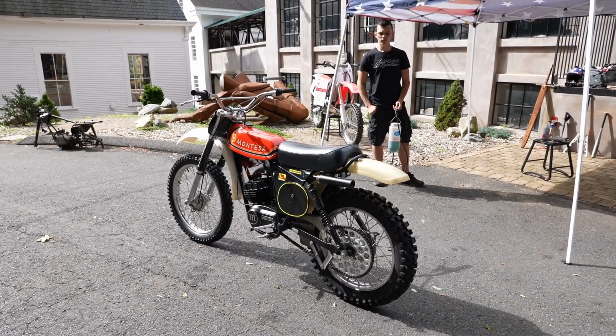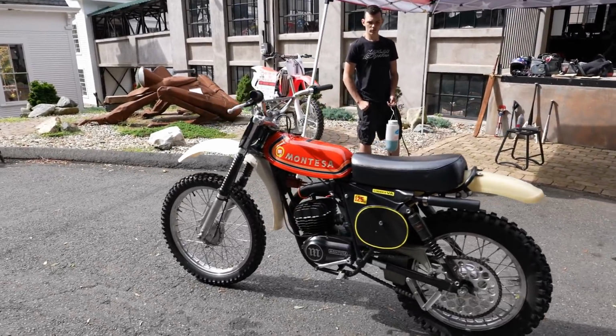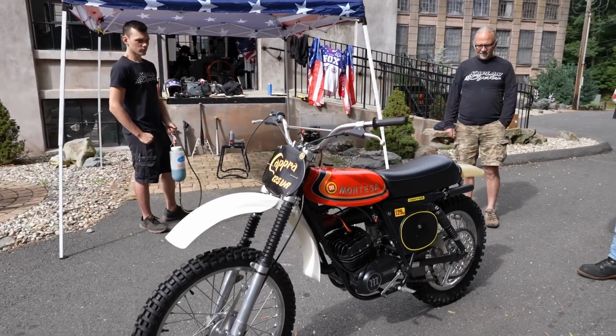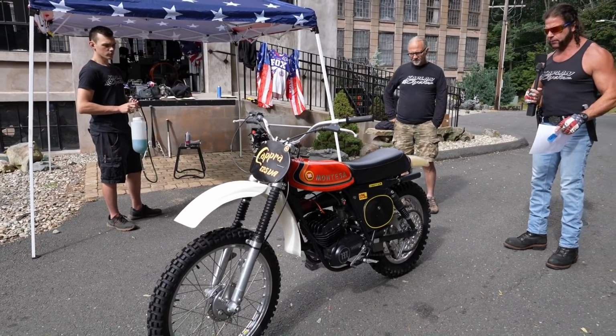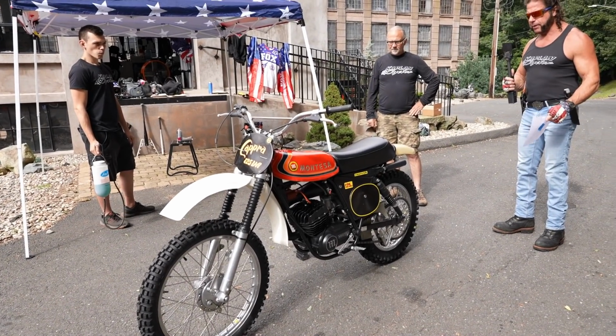So this one has never been ridden. To our knowledge, there's no evidence of it ever being ridden. The collector we purchased it from said it was never ridden, so we opted not to ride it. But we wanted to start it for a couple different reasons. We wanted to make sure the crank seals were good, also to lubricate all the bearings in it.